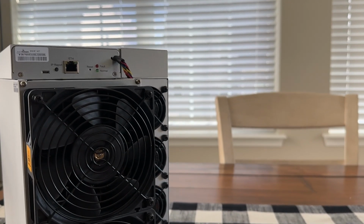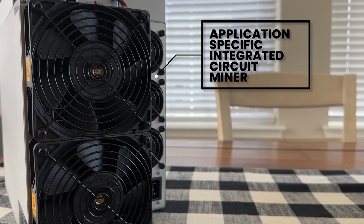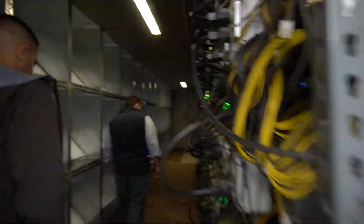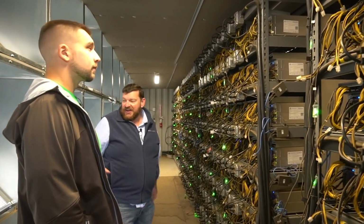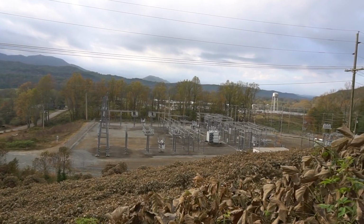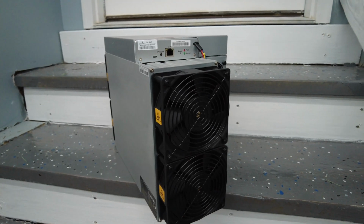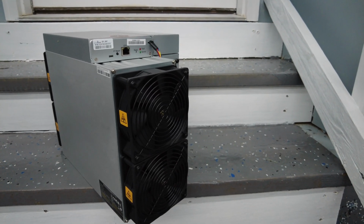Remember, these are ASIC miners, application specific integrated circuit chip miners, that's what the C stands for, chip. These are purpose-built Bitcoin miners. Bitcoin mining has been industrialized, but it's still possible to profitably mine Bitcoin at home. But what you're going to need is either solar panels, really cheap electricity, or simply the most efficient miners possible, which would be the S21 as one of the options there.